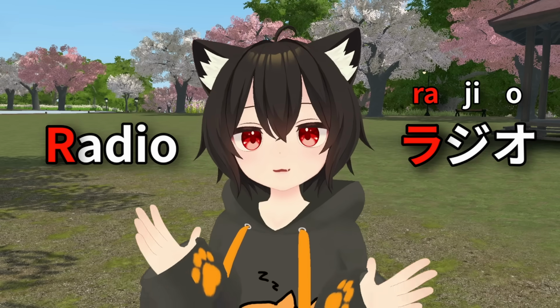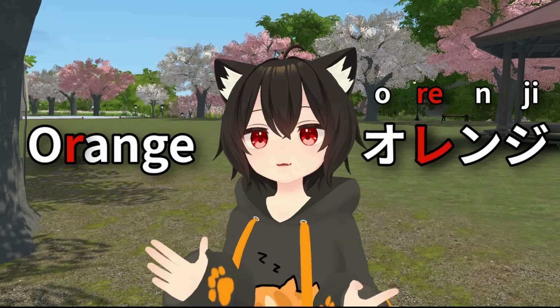For example, in Korean, a lot of people struggle with the difference between a and o and o. Or in Japanese, people might struggle a lot with the R sound since it's different, like if you say the word radio in English versus radio in Japanese, or the word orange in English versus orenji. So now might be a good time to take a look at any specific pronunciations you have a hard time with and practice them a lot.